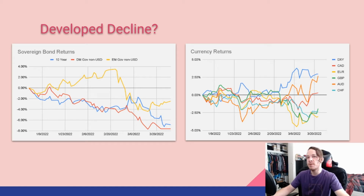The DXY, which is the blue line on the right hand side, being the dollar index, you can see it's up relatively compared to where it was a quarter before. However, because I'm not including some of the currencies that are counteracting here, you can't necessarily see some of the weights that are causing it to move the way it did. Like I said, this is just a select group of currencies that's relevant to me.